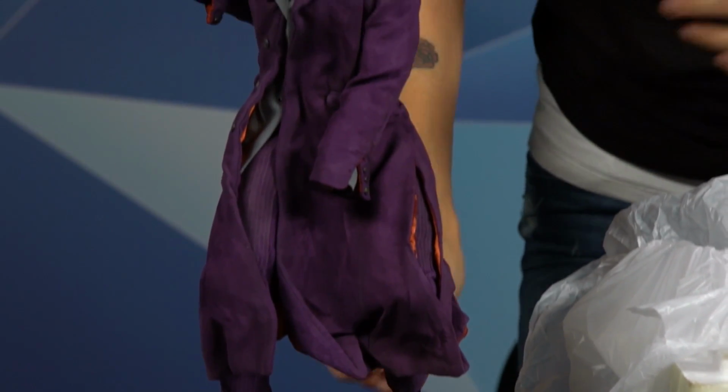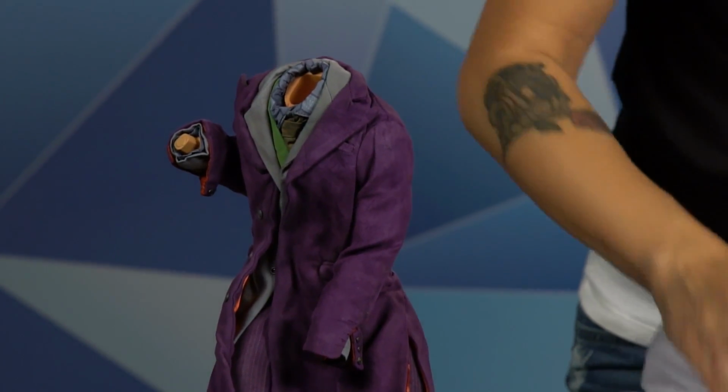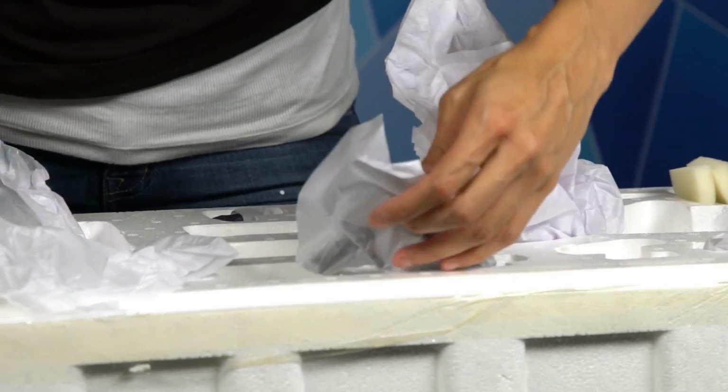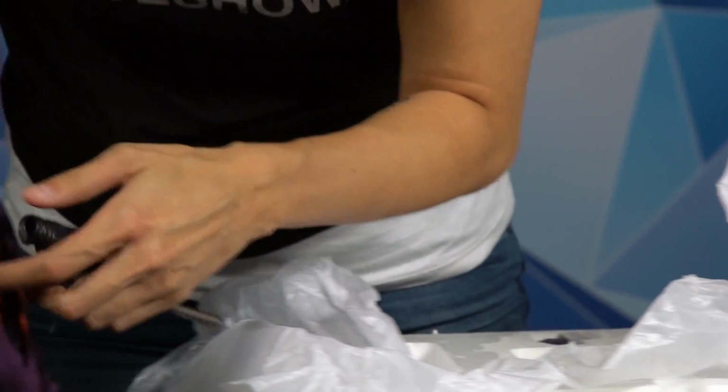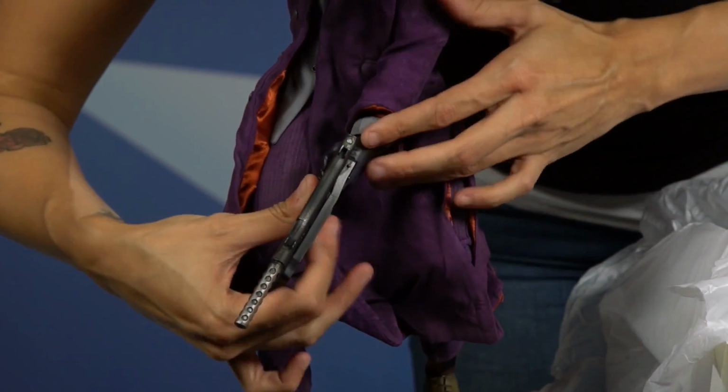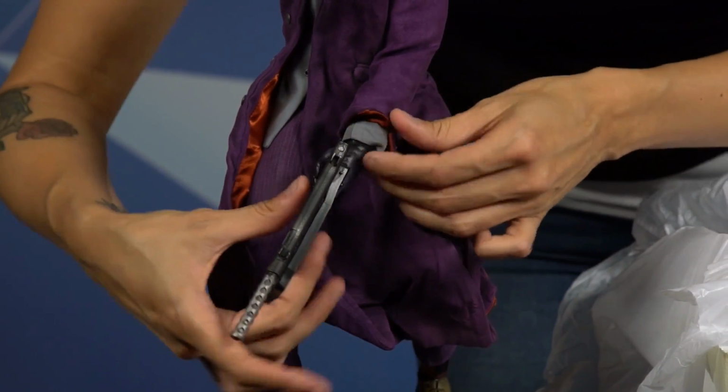He goes in the base that way. All right, let's get all these little pieces out. He's holding so many little pieces. What? So there's that. Let's not keep all this foam on there.